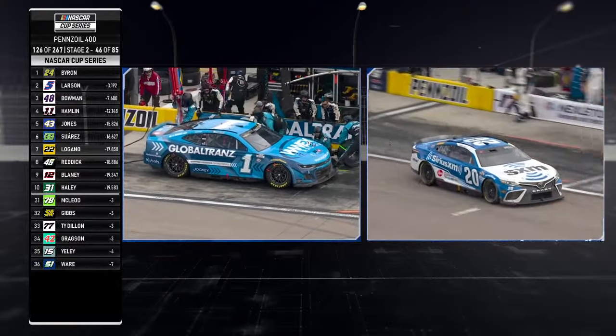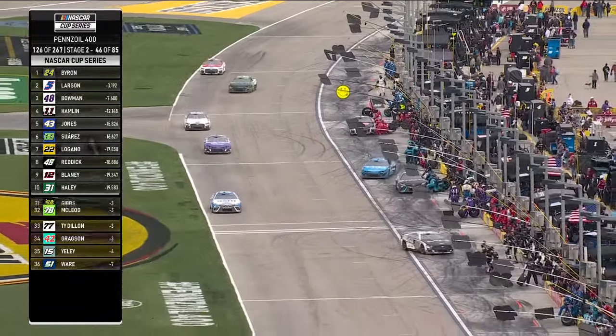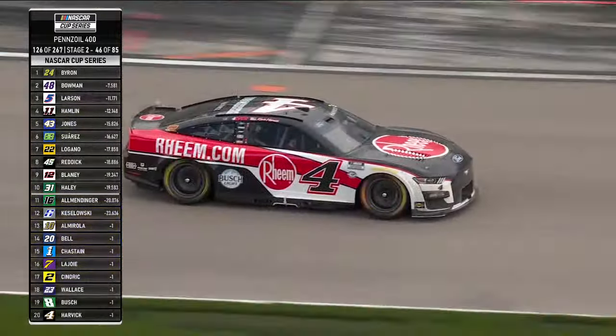Chastain, Keselowski, Wallace, Almirola, and more. I think it's a pretty good sign when you can tip the car one side or the other. You can stay in that window. Here comes a Hendrick car. Larson's coming to pit road.